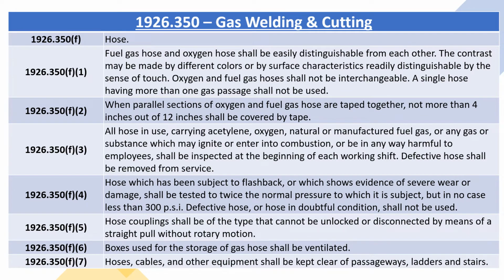1926.350(f): Hose. 1926.350(f)(1): Fuel gas hose and oxygen hose shall be easily distinguishable from each other. The contrast may be made by different colors or by surface characteristics readily distinguishable by the sense of touch. Oxygen and fuel gas hoses shall not be interchangeable. A single hose having more than one gas passage shall not be used.